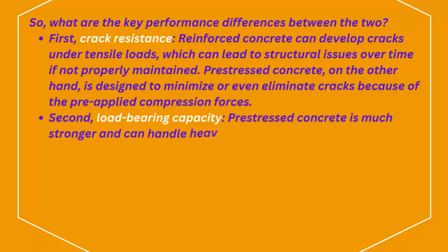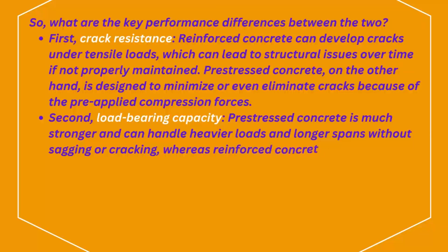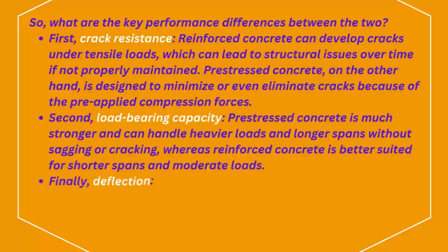Pre-stressed concrete is much stronger and can handle heavier loads and longer spans without sagging or cracking, whereas reinforced concrete is better suited for shorter spans and moderate loads. Finally, deflection.